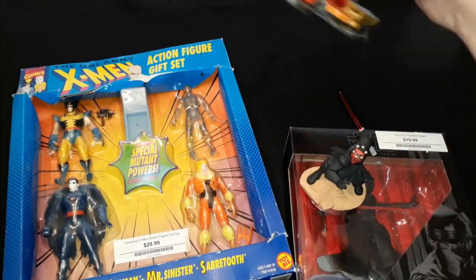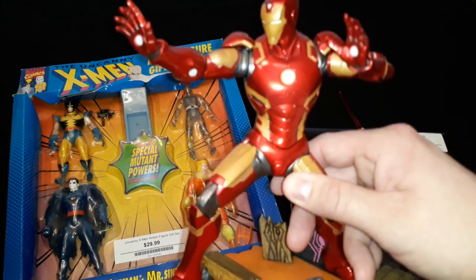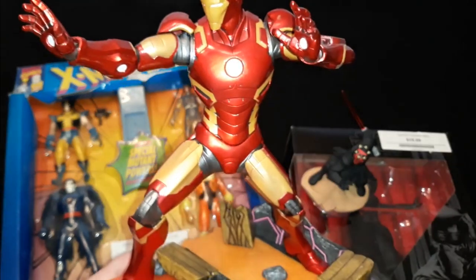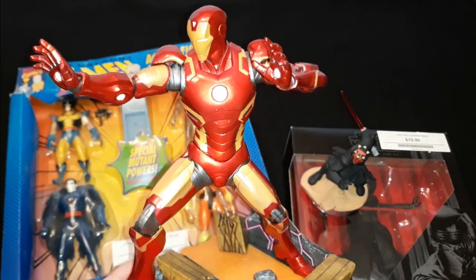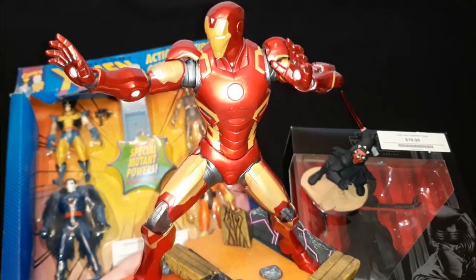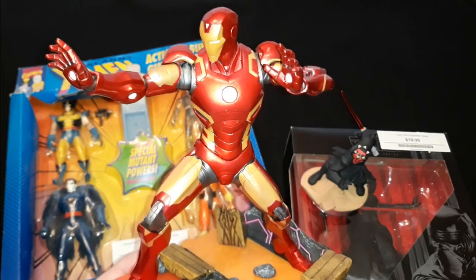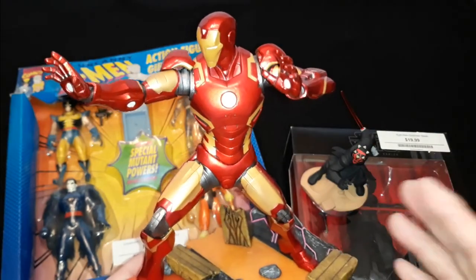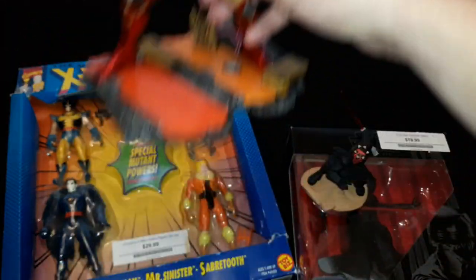Now, you remember this guy from the Nerd Cave on my videos. This is my Triforce Iron Man statue. I was in the market for an Iron Man and a statue and found both with this action figure. I messaged Dan on Facebook. It was $29.99, and this is my number one Iron Man in my collection now.